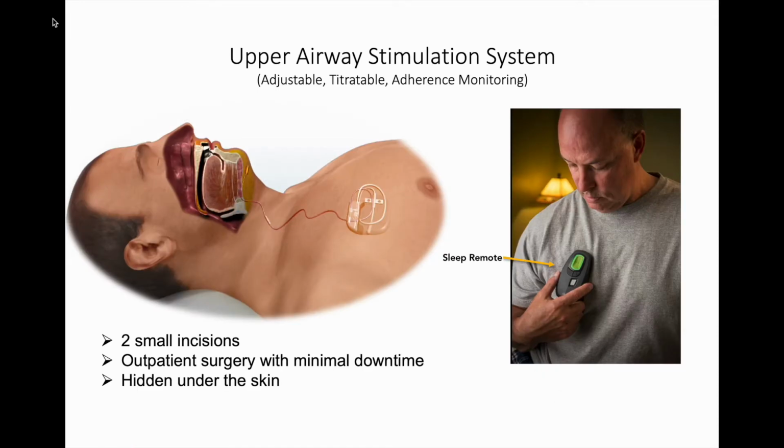It's a 3-part system that's put in through 3 incisions. You can see the device here. The main part of the device is the battery that sits just below the collarbone. The battery does not have to be recharged, and it lasts for approximately 11 years. Underneath the battery is a breathing sensor that goes between the muscles of the ribs and monitors your breathing so that the stimulation can be timed with your breathing to optimally open your airway.